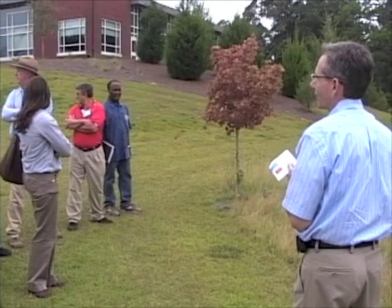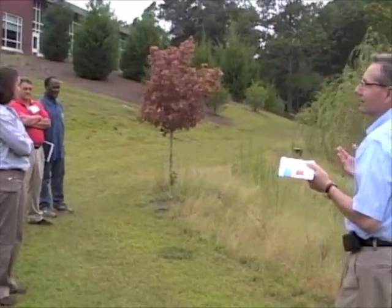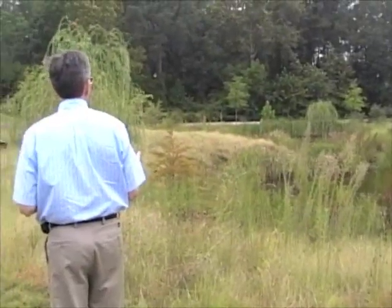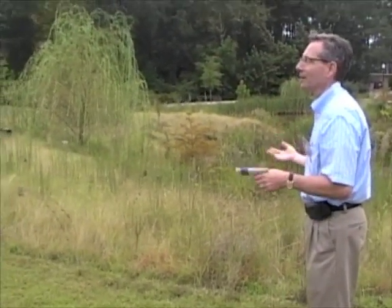Even though wetlands are a natural purification system, we want to help the system out. What is different is our philosophy and approach, and people may look at this and say it's overgrown and no one's taking care of it. We see this as a natural, beautiful environment.